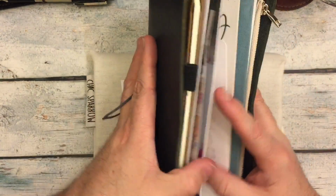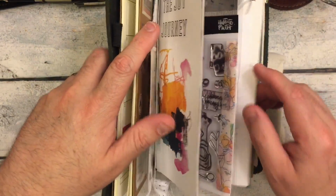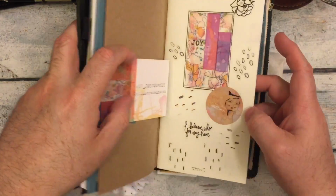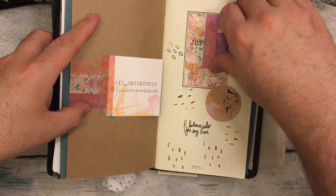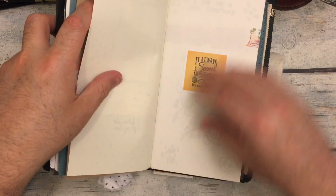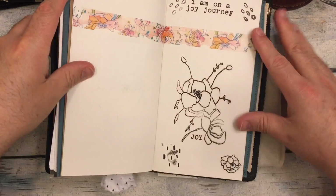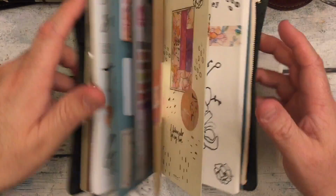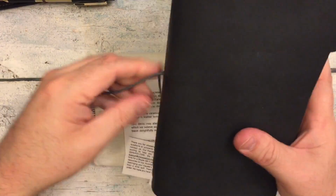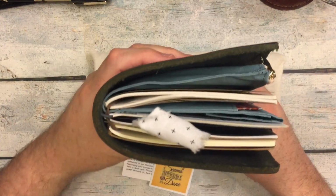And I have the Ali Brown, where's that insert? It's back here. I have the Ali Brown Illustrated Faith Joy Journey, and so I used some of the stamps. There's the one that I got for my last Chic Sparrow, and I just wanted to put some stuff on paper, but I want all of this stuff to be my journal. I want it to be contained in one place, and I have just too much in here.